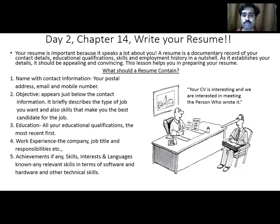A resume is important because it speaks a lot about you, and you know that it's a documentary record of your contact details, your education details, your employment history, and significant achievements or accomplishments, if any, everything in a nutshell. So, what makes it look like a great resume?